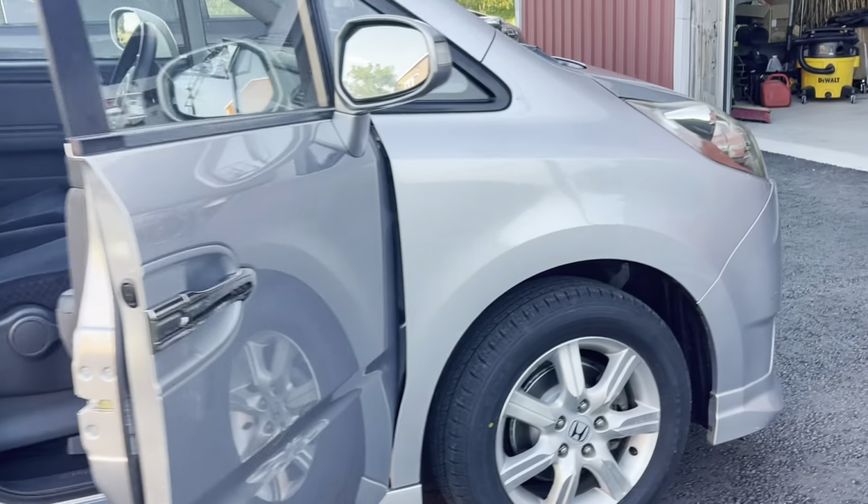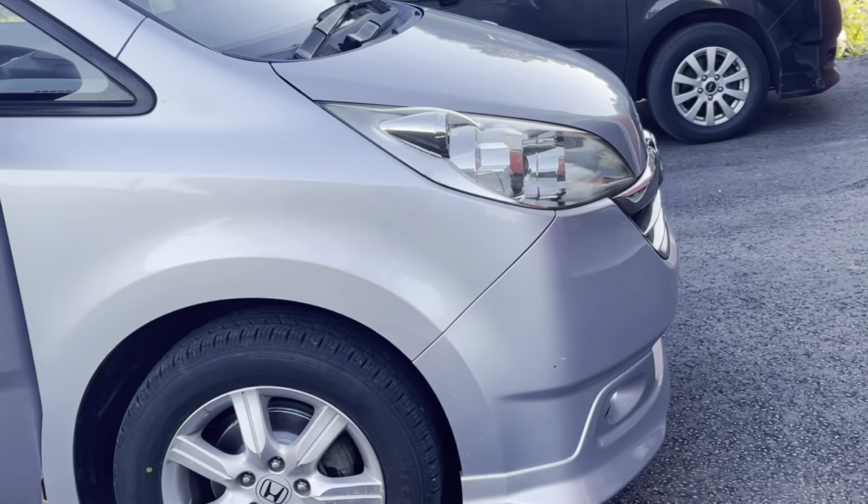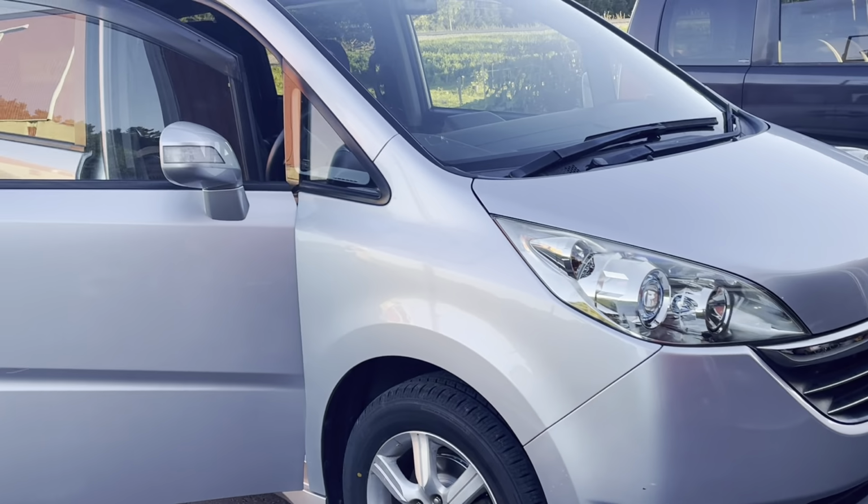There it is, a 07 RG2 with a lot of nice options.